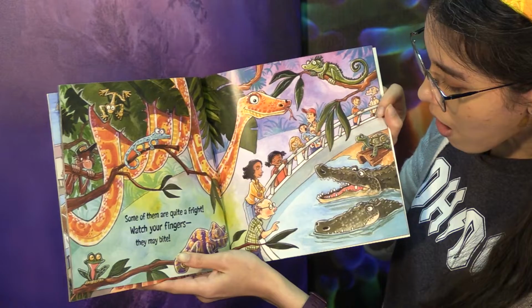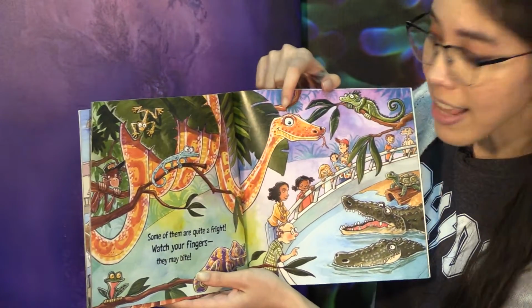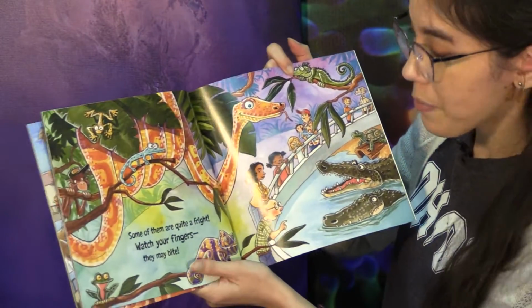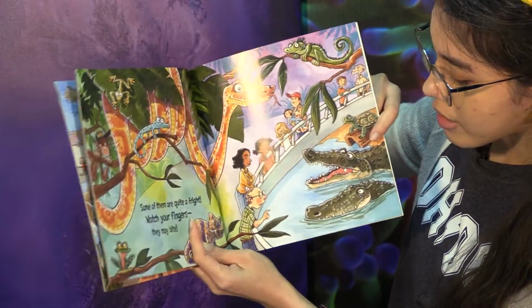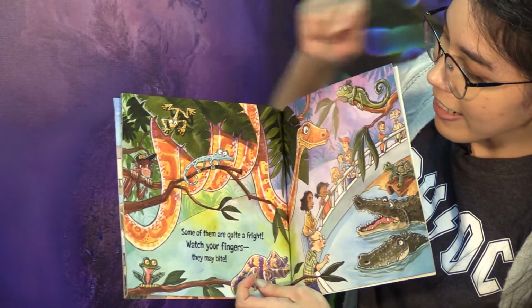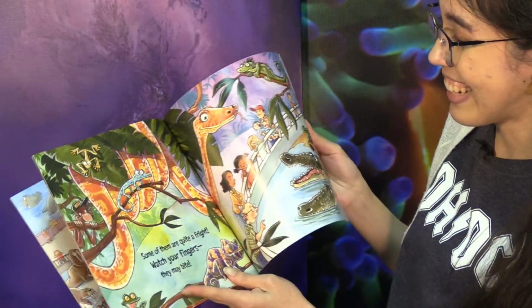Oh, you see all kinds of reptiles here. I see a snake. Very long snake, kind of reminds me of Zeke, our red-tailed boa. You got a chameleon. You've got some crocodiles here, and a turtle, and a little frog hiding in here too. And a gecko, of course. We've got lots of those.